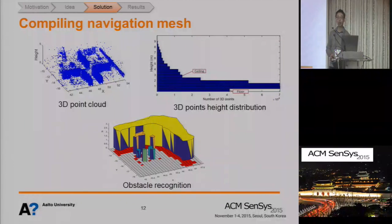So for the remaining 3D points, we will group them based on distance. Each group of the 3D points represents an obstacle. And then we generate this navigation mesh based on these obstacles. So this is a 3D view of the navigation mesh of this part.